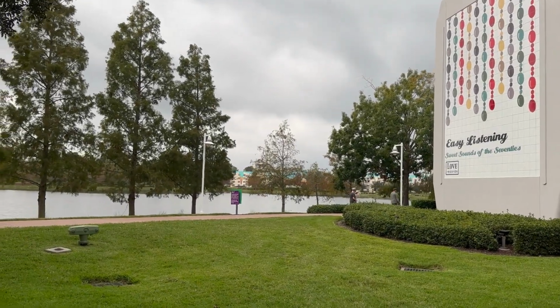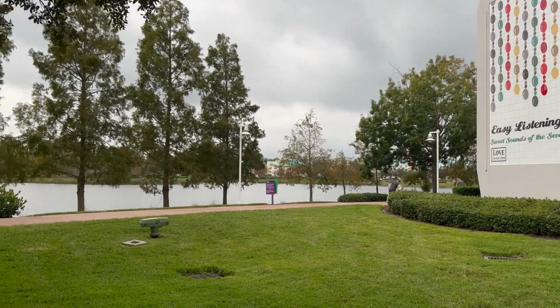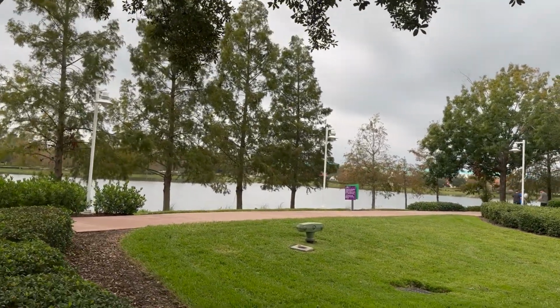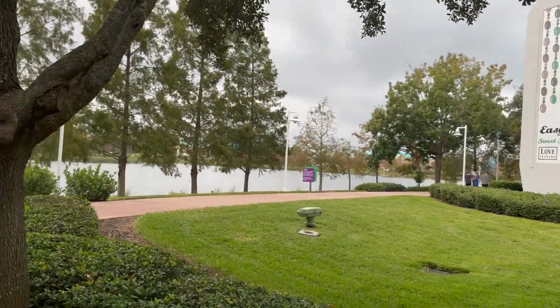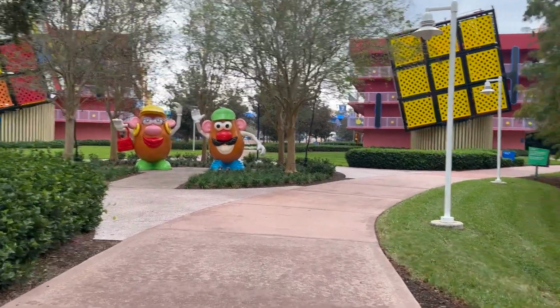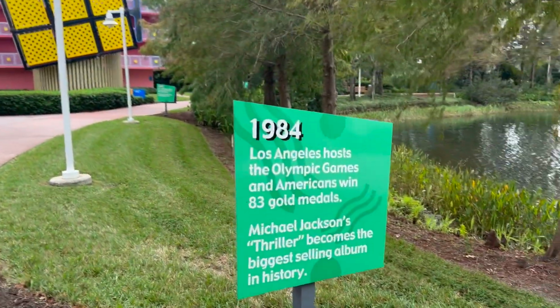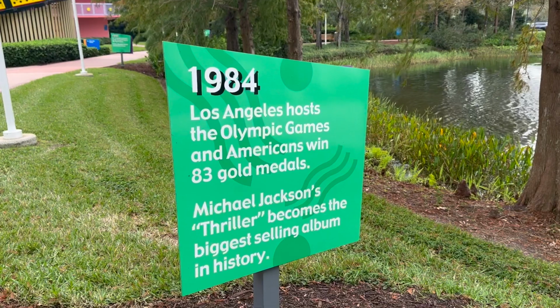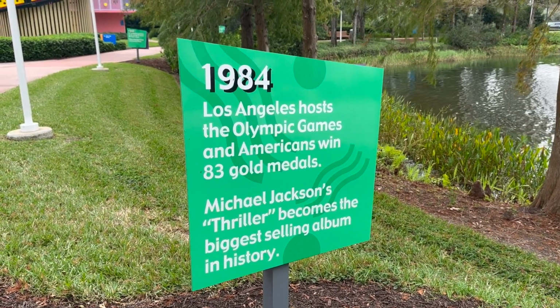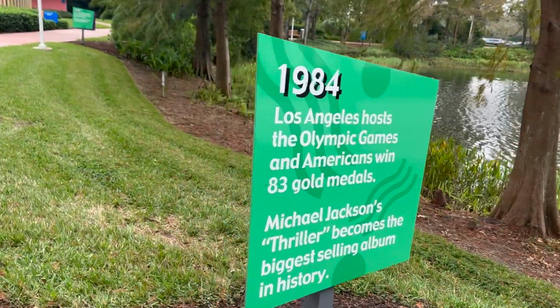And across the way over there is actually the Cars section of Art of Animation Studio, or Art of Animation Resort. Now we're coming up on the 80s. So you can see Mr. and Mrs. Potato Head. 1984, Los Angeles hosts the Olympic Games, and Americans win 83 gold medals. Michael Jackson's Thriller becomes the biggest selling album in history.